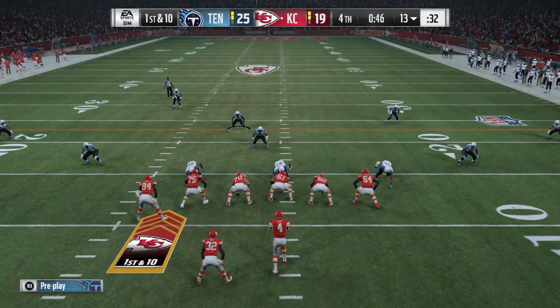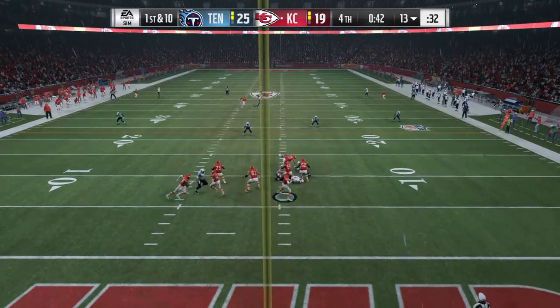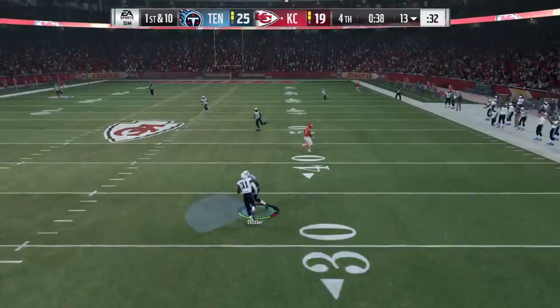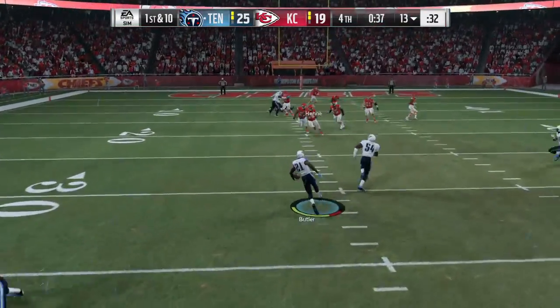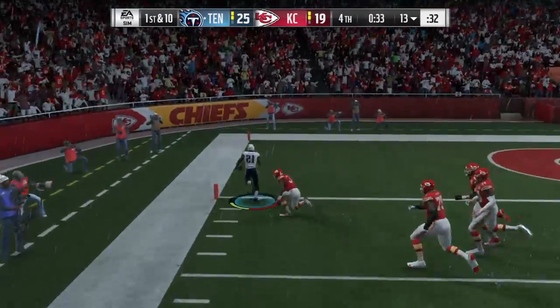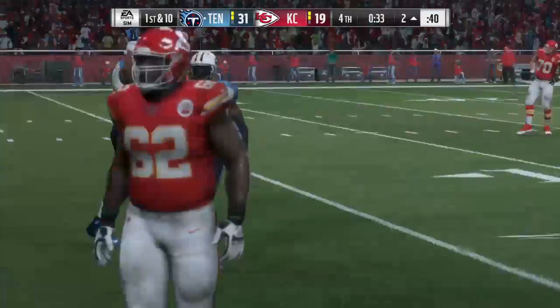Ready. Left 33. Back to throw. And, oh, a crusher there as it's intercepted. Picked off by Super Bowl 49 hero Malcolm Butler. And he will take this one home. It's a touchdown.